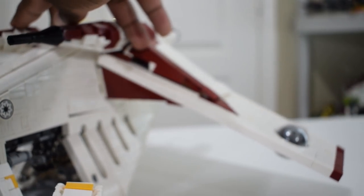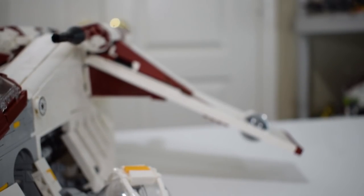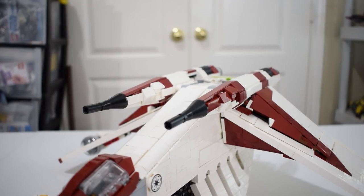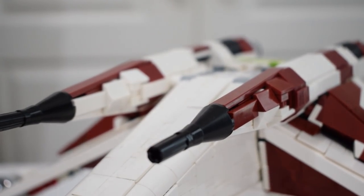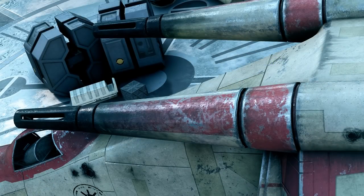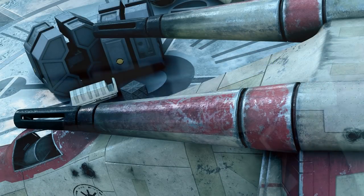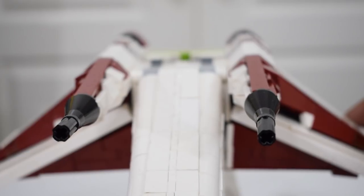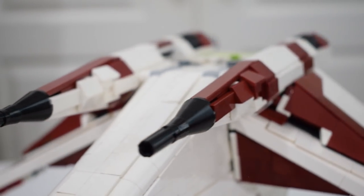I don't know what it is about this particular section of the gunship, but looking at how all of this came together so well just excites me a lot. The rocket launchers also presented many design challenges, as LEGO just doesn't produce a cone long enough to represent the shape here that we would see on an actual Republic gunship. I don't think the solution that I came up with is perfect, but I do generally like the conical shape that I was able to create here.